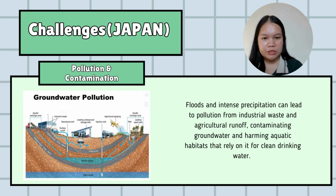Secondly, pollution and contamination. Floods and intense precipitation can lead to pollution from industrial waste and agricultural runoff, contaminating groundwater and harming aquatic habitats that rely on it for clean drinking water. Climate change increases the frequency of heavy rainfall events and typhoons, causing floodwater to carry pollutants such as agricultural fertilizer, pesticides, and industrial waste into aquifers. In urban areas, stormwater can mix with untreated sewage during floods, leading to contamination of shallow groundwater. In areas like Kanto and Kansai, intensive agricultural activities have been linked to nitrate leaching into the groundwater. This, combined with urban runoff pollution during typhoons, puts further strain on water quality.